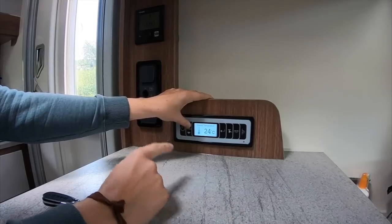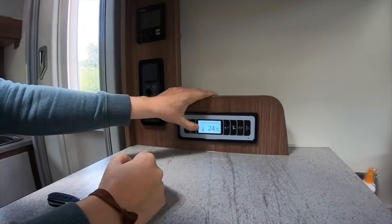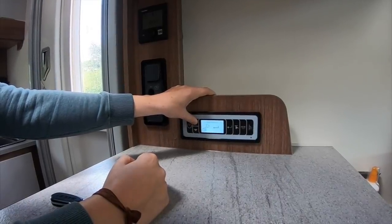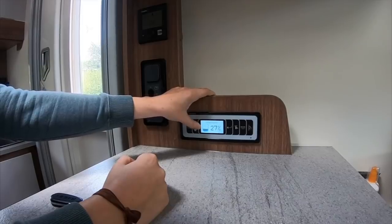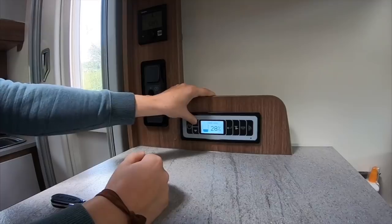Internal temperature is 24 degrees. I don't believe that. That's completely wrong. Yeah, that is probably 2 or 3 degrees hotter than it is. It's 19, 20 degrees right now, because we've just put the... Then there's settings. And our waste is at 27, 28%. It goes up as I stare at it. Okay.